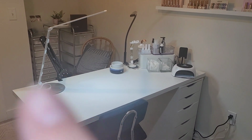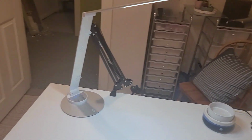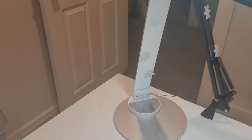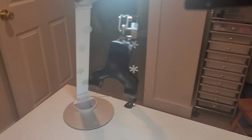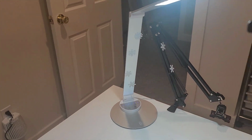That's an IKEA light. This right here isn't an IKEA light. This is an Amazon find. This is how I film my videos with this arm. It does its job. What I like about it is that it tucks away. And you can see all my window decor.